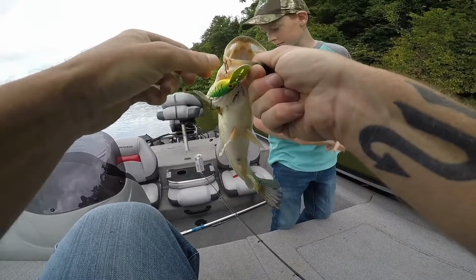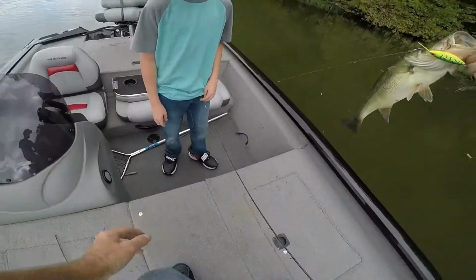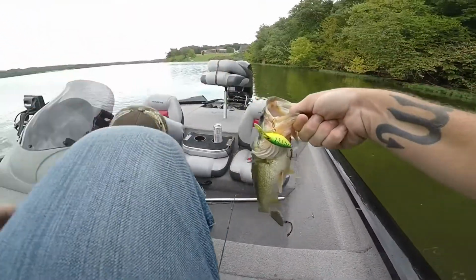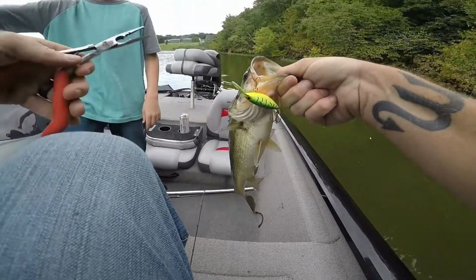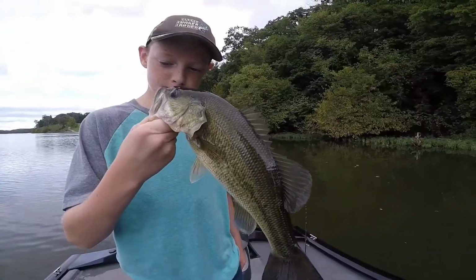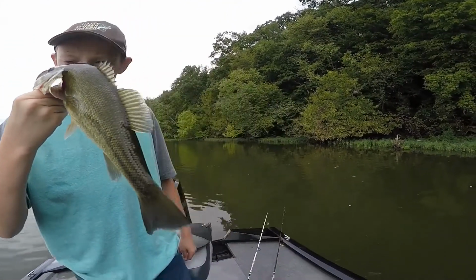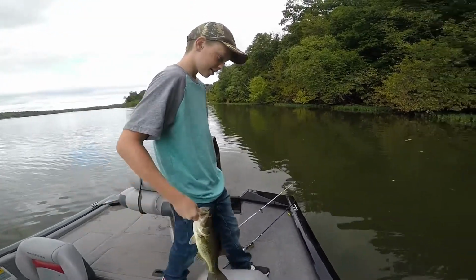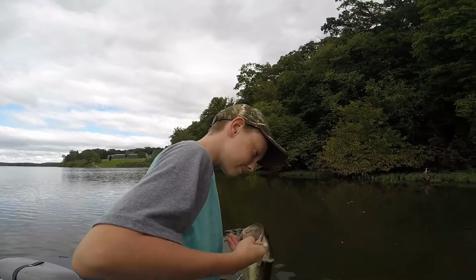Where's the pliers at? You're on them. Am I standing on them? You're standing on the container where they're in. Gotcha. Thank you. Yep. He was on the edge of that grass and he hit it. So go ahead and release him, Bubba. Here, it's your fish. That's okay. Go ahead. Kiss him and release him. I didn't mean kiss him. I mean catch him. Good job.